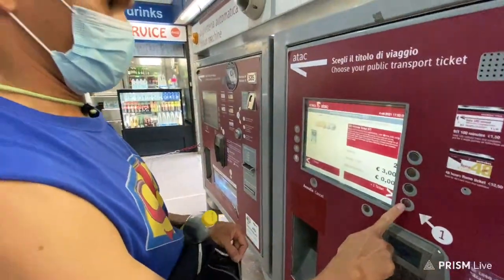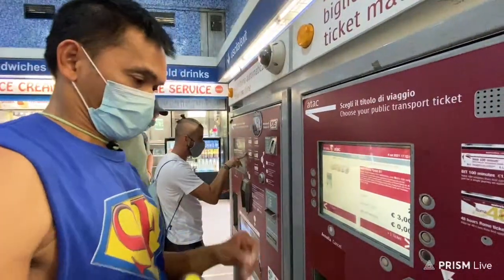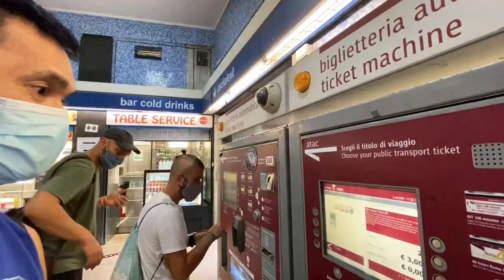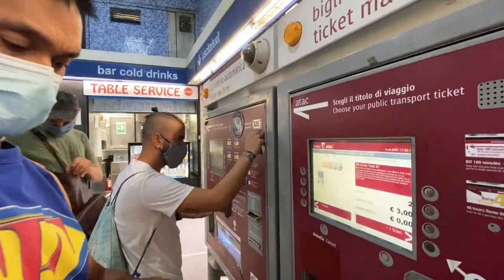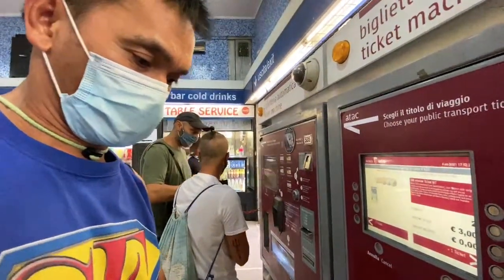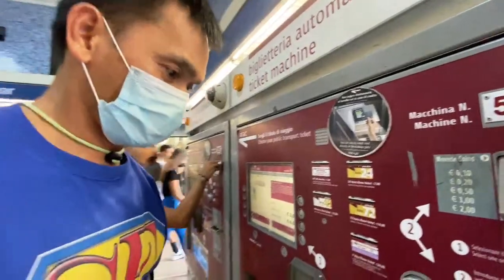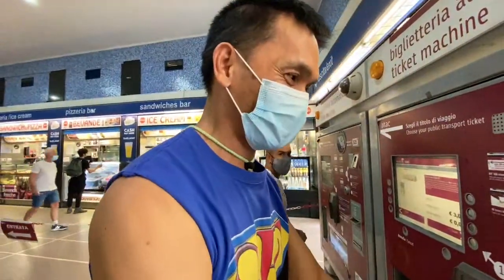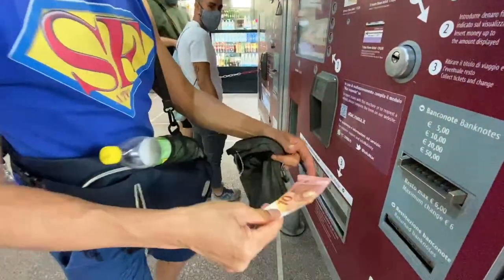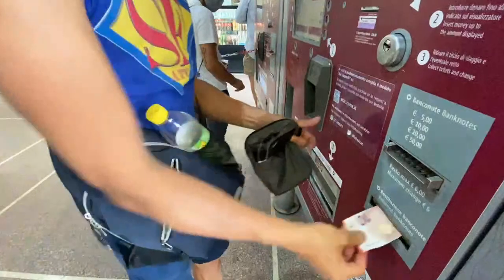Fernando is adeptly navigating the ticket machine here at the Roman Metro. Need a credit card? Here. Use it. So you can talk to them about it. Yeah, okay. There you go. See that?